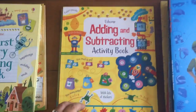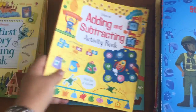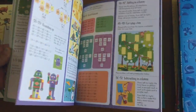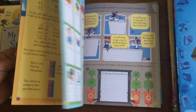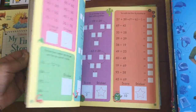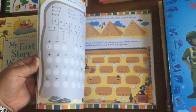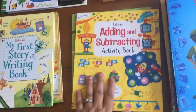Back up here, say you want to have your child working a little bit more on adding and subtracting and times tables. I really enjoy these books. They are so colorful, so interactive. They come with stickers and so many different activities, just not the average thing that you see in a workbook. Very, very unique and highly worth the money. Definitely worth it. These ones are $9.99 each.